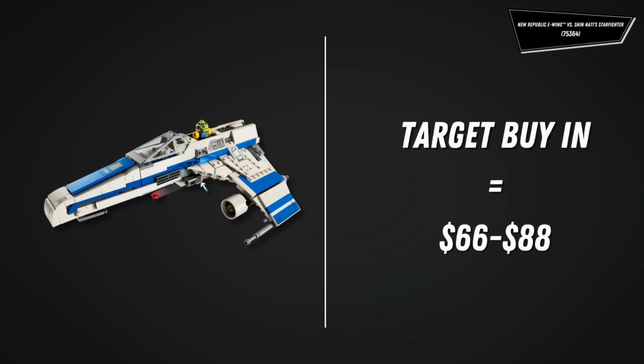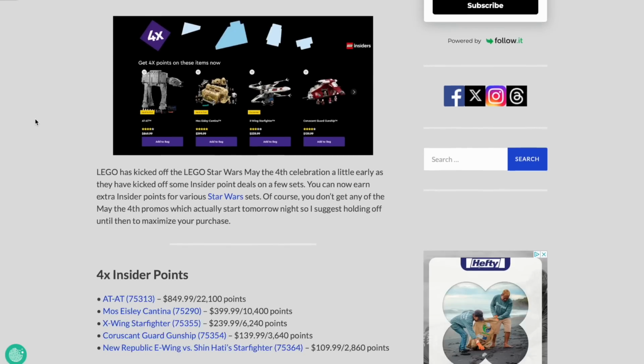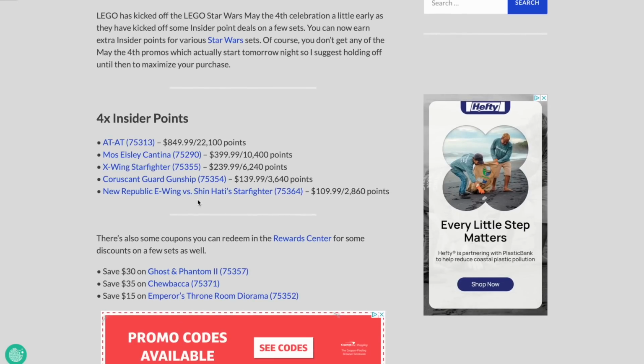Target buy-in on this one, I would definitely try to get this in the $66 to $88 range. I think on May 4th, they were running double VIP on this, plus you got all the promotions. So when you really factor that in, I got it at somewhere around 40 to 50% discount. So if you can find a good deal on this, definitely grab it if you can find it in that $66 to $88 range.